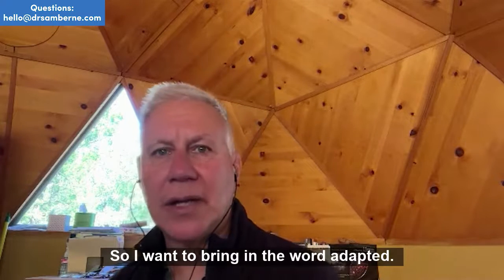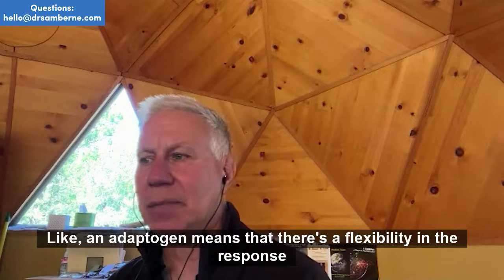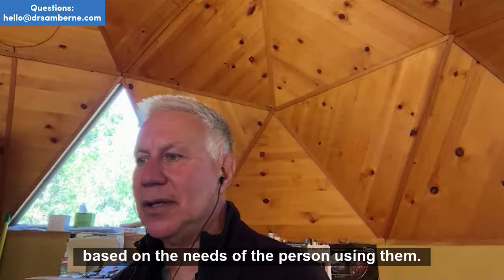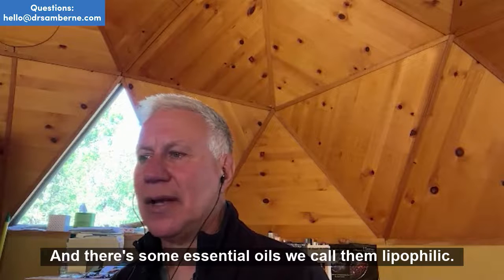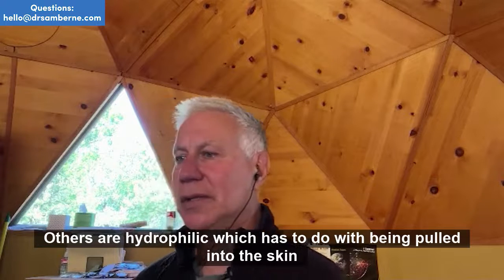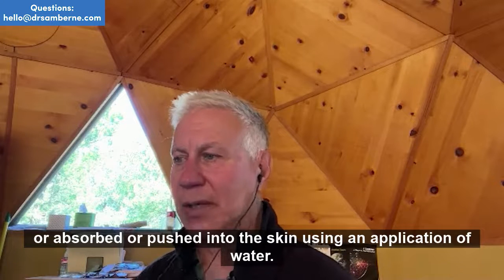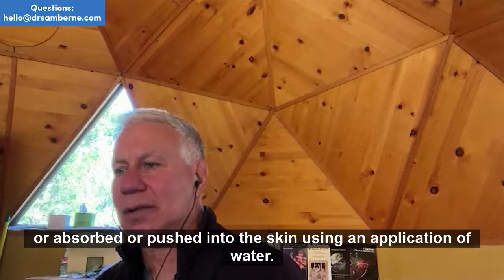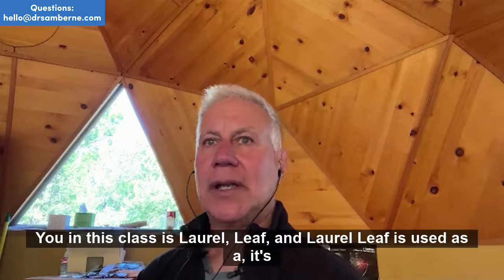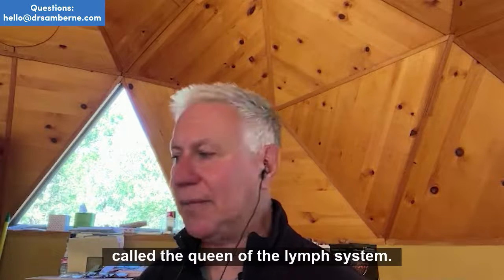So I want to bring in the word adaptogenic. An adaptogen means that there's a flexibility in the response based on the needs of the person using them. And there's some essential oils, we call them lipophilic, others are hydrophilic, which has to do with being pulled into the skin or absorbed or pushed into the skin using an application of water. Let me give you an example. So one of the oils I recommended for you in this class is laurel leaf. And laurel leaf is used as it's called the queen of the lymph system.